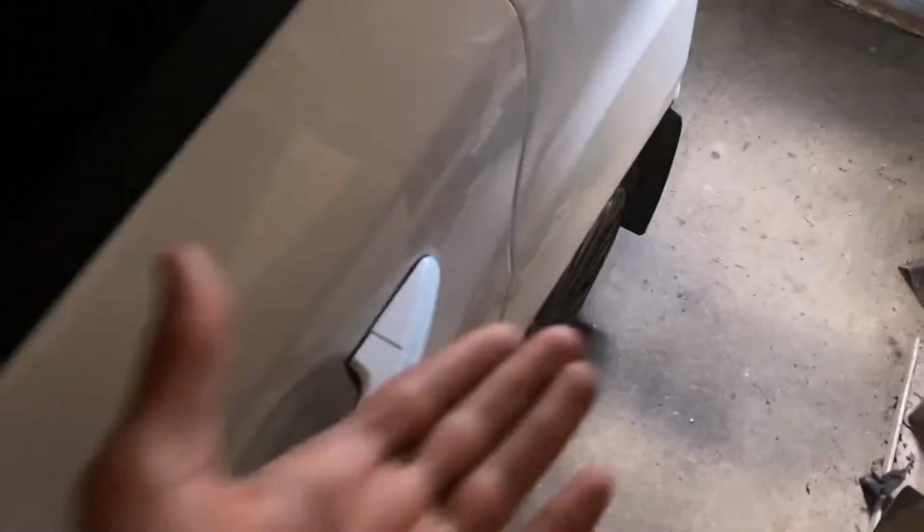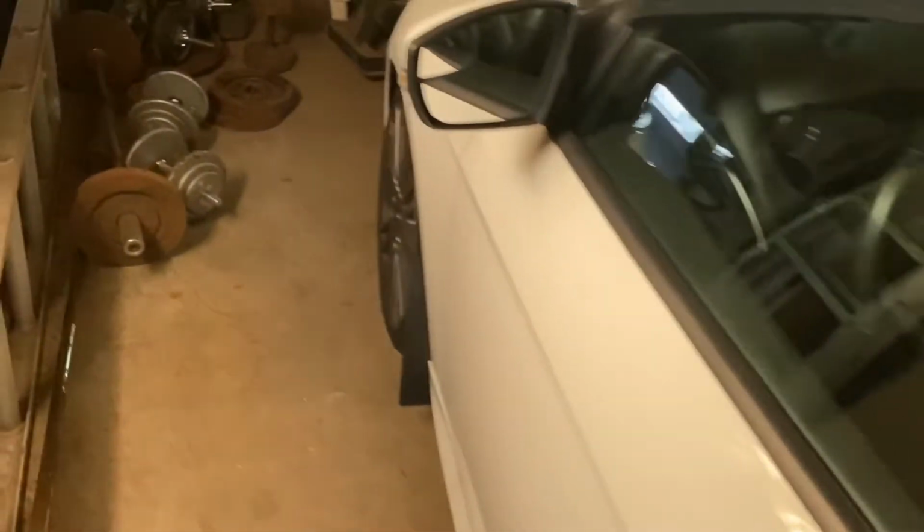So I'm sure it could be patched, but I was originally going to order a completely different set of tires. I was going to do all the tires at the same time, because it is an all wheel drive car. I figured, okay, cool, if I'm gonna upgrade the tires, this is the time to do it.